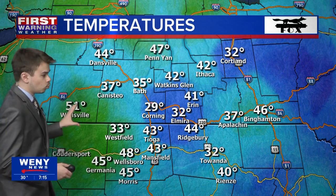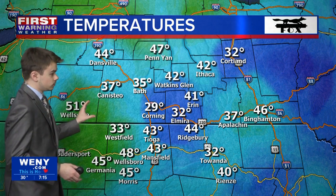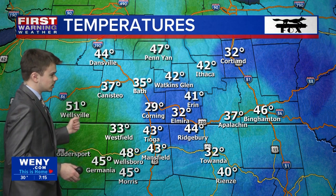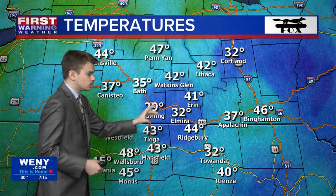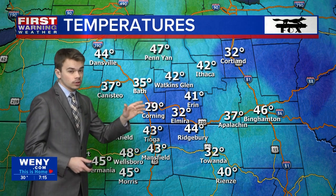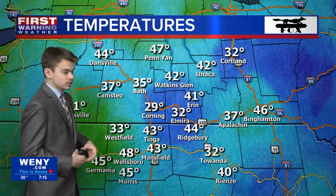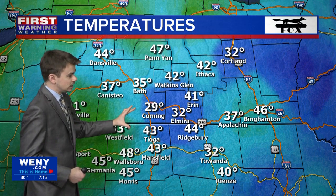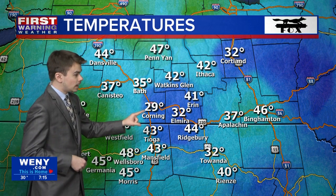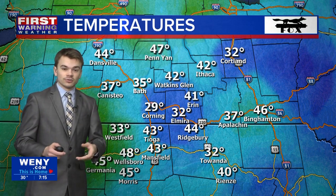We've got more of a warm pocket off to our west, places like Wellsville, where we're seeing temperatures getting up into the 50s, but as you go further east, you have a cold pocket that's bringing temperatures down to near and below freezing levels. 32 in Elmira, 29 in Corning. Just down the road in Tioga, it's 43. So a 14-degree temperature difference by about a 20-25 minute drive. Overall, our temperature is certainly all over the place this morning.